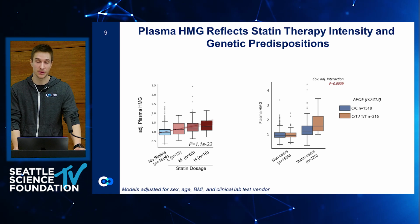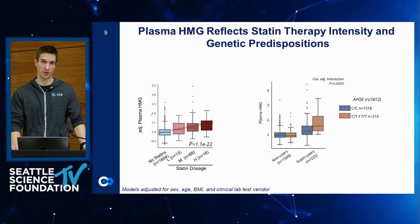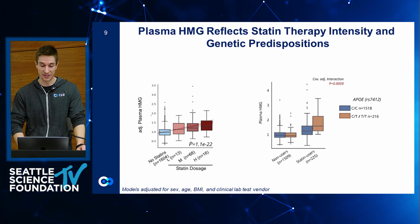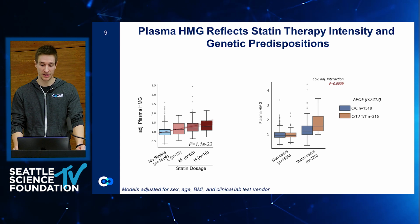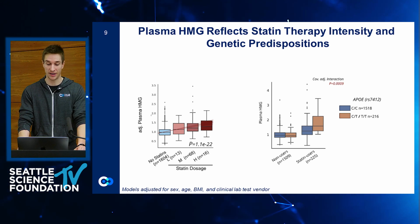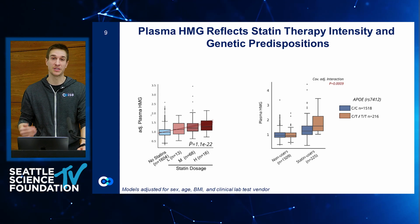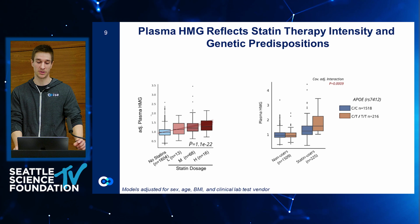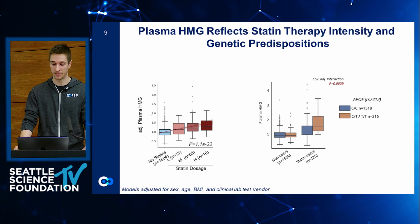In addition, there have been several large-scale pharmacogenomic studies identifying genetic variants that predispose individuals to different responses to statin therapy. So we evaluated if HMG actually captures some of that genetic signal. And this is one example on the right, the rs7412 SNP within the ApoE gene. As you can see, minor allele carriers show no difference in HMG among non-users on the left. But the moment individuals get on statins, you see a shift where people with the minor allele have a stronger response in terms of HMG. And this is very consistent with what has been shown in randomized controlled trials, where individuals with this genotype respond better and have a lower LDL cholesterol at the end of treatment.